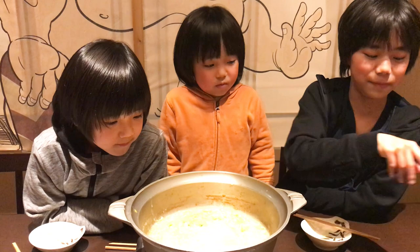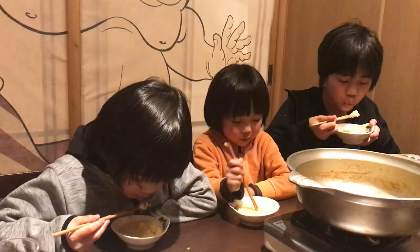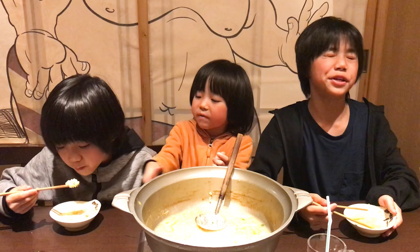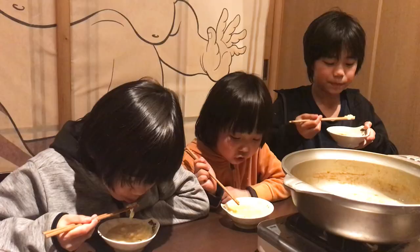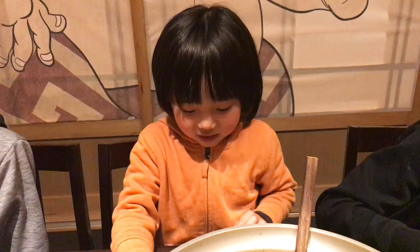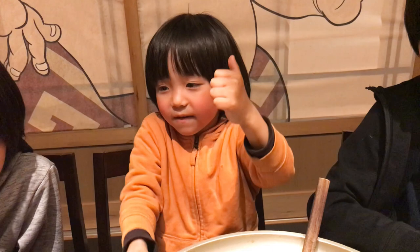Now it's done, so let's eat. Everybody, it's kind of hot. It's kind of good. Oh, it's delicious. The chicken soup and the egg mix, and it's delicious. It would be easier if we had spoons, but chopsticks. I'm gonna try some soup. Mmm, that is pretty good. Thumbs up. 10 thumbs up.